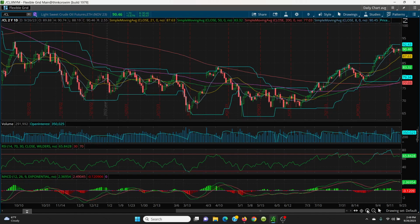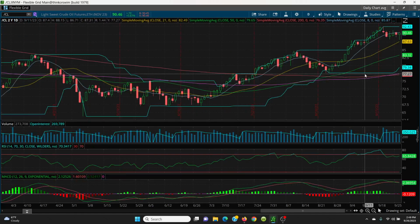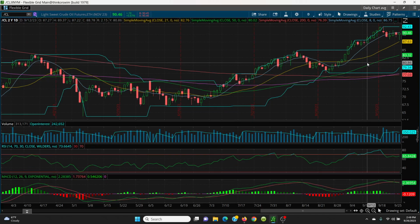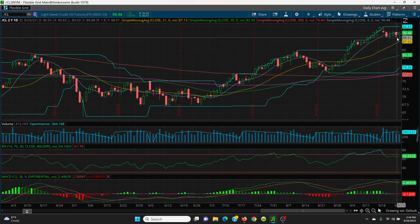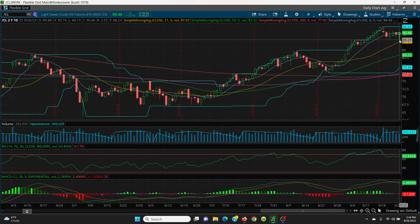So what do we do here today? Once the futures open, we want to see where crude goes. And then tomorrow, what we want to do is watch this key 8 SMA on the upside, 90.45, and then watch this key 87.63 on the downside. So we have sideways action going here, but today you had a nice bottoming candle. So let's not get too excited.